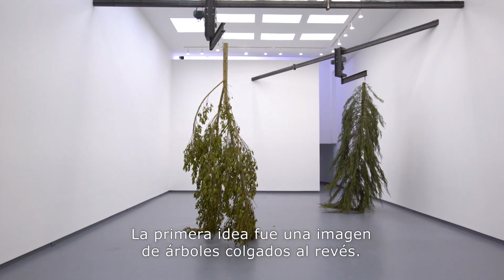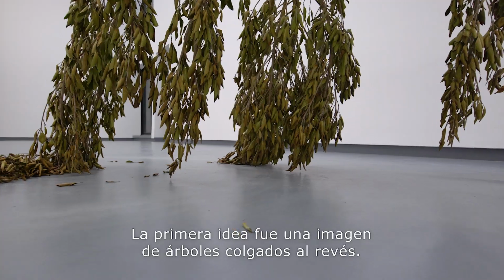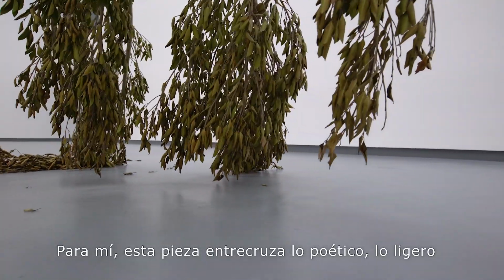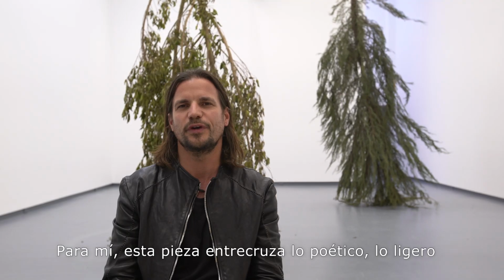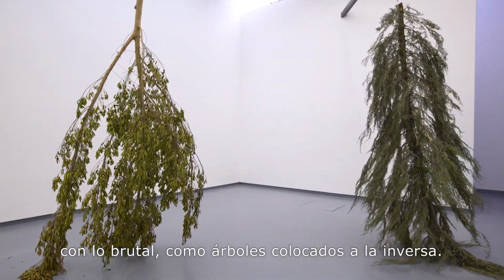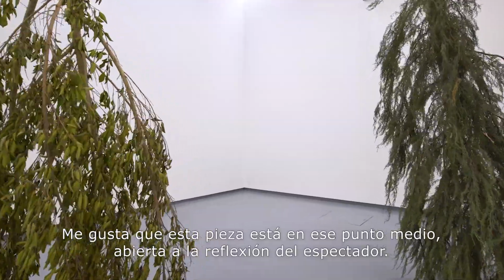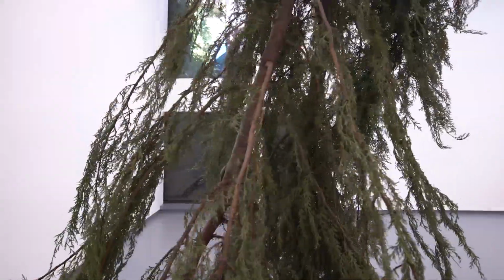The first idea was an image of trees upside down, hanging in the space. For me, this piece is somewhere between very poetic, very light, and on the other hand, pretty brutal, like trees upside down. And I like that this piece is in the gap in between, and it's open to the reflections of the viewer.